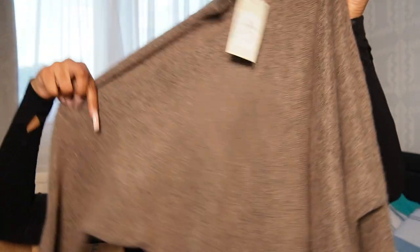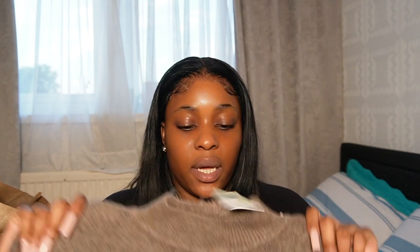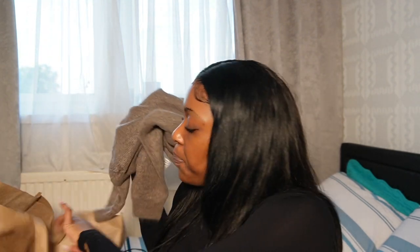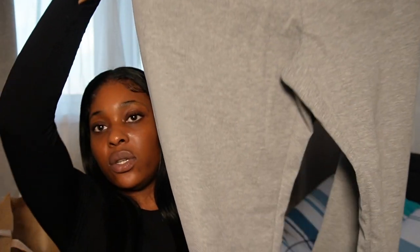I don't know if you guys can see, hold on, let me go back a bit so you can actually see the full items. So the jumper, it's just a nice woolly brown kind of jumper, and is it wide on the arms a bit? What I'm trying to say, it's basically a cute jumper, yeah? And it will go with more or less everything. That's the jumper.